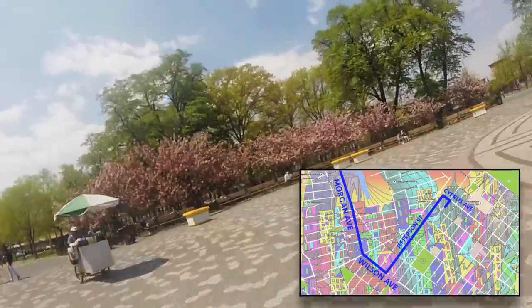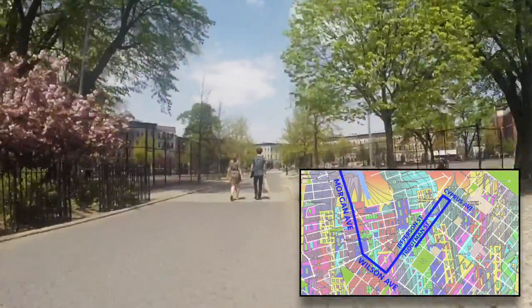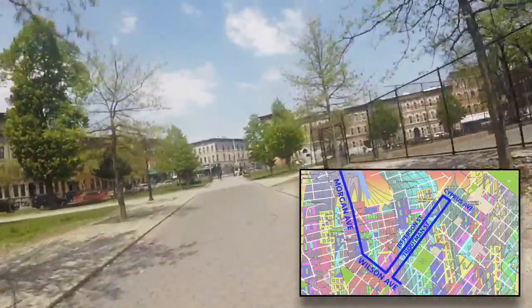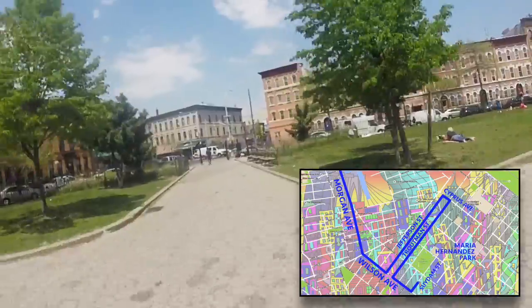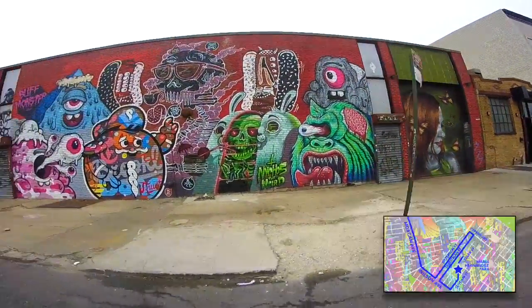Make sure and get a good look at all the great street art in this area. Then eventually we're going to hit Wilson again, take that left, take a left onto Suydam, and then we're going to ride right through diagonally the Maria Hernandez Park and head north on Starr Street.